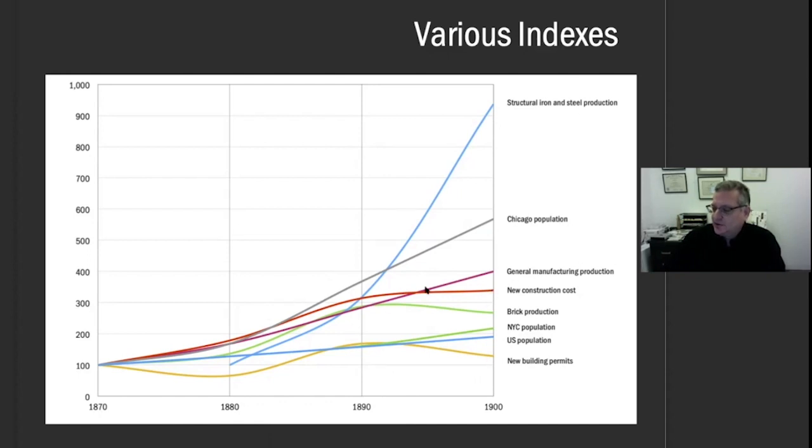Construction cost between 1870 and 1890 goes up 3 times. It doesn't change all that much between 1890 and 1900. It goes up a bit, but not very much. But that's a lot of growth in construction cost, while the number of new buildings isn't necessarily increasing all that much. And one question that comes up is, how does that happen? And there are sort of two mechanisms. One is that buildings are getting bigger. That would mean that each building is more expensive than it was before. The other is that buildings are getting more expensive per square foot. It's also possible, of course, that buildings were getting both bigger and more expensive per square foot.